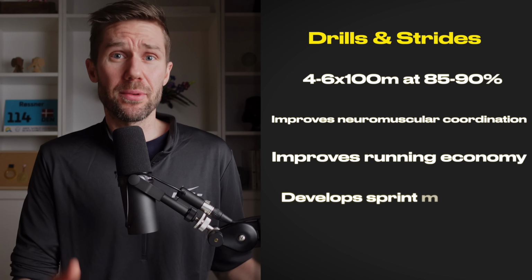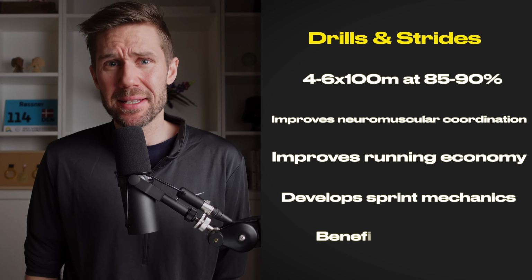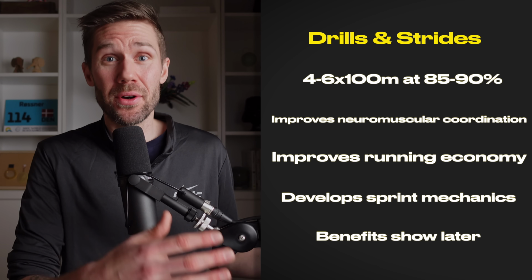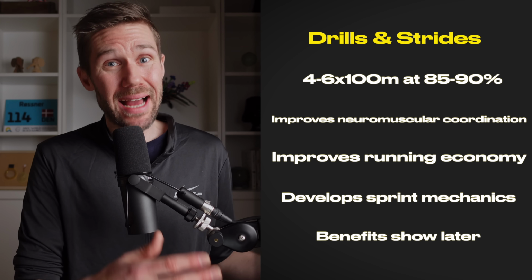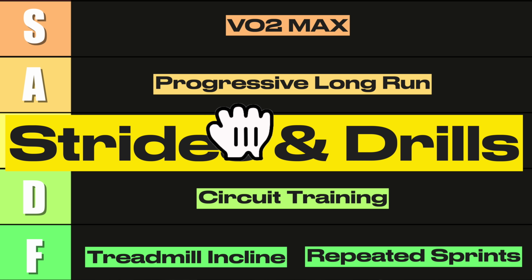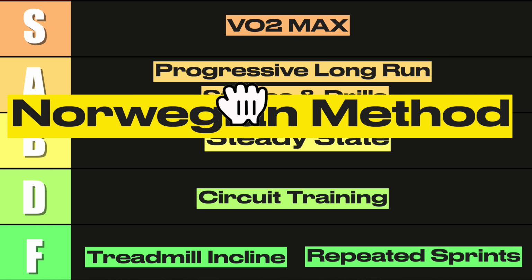They also help develop turnover and sprint mechanics without making you tired. The downsides are that it takes consistency. The benefits will compound over time, but you will have to do it for months to see real progress. Strides and drills are a clear A tier. So, what about threshold runs, or the Norwegian method?